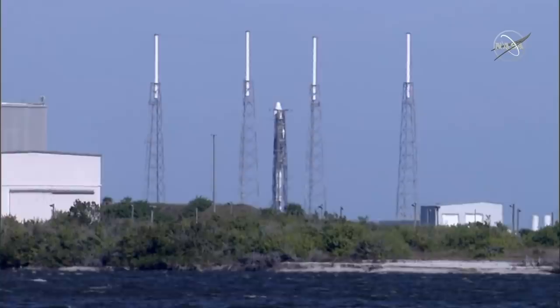Back to you. Some beautiful shots on the pad there, Joshua. Thank you for the update. And we'll check back with you a little later to see how the rocket's doing.